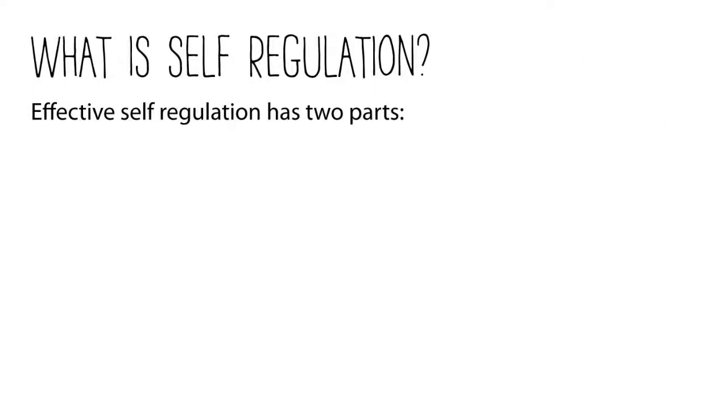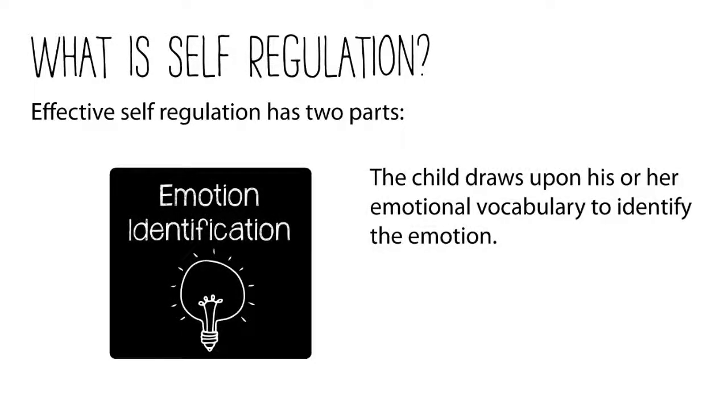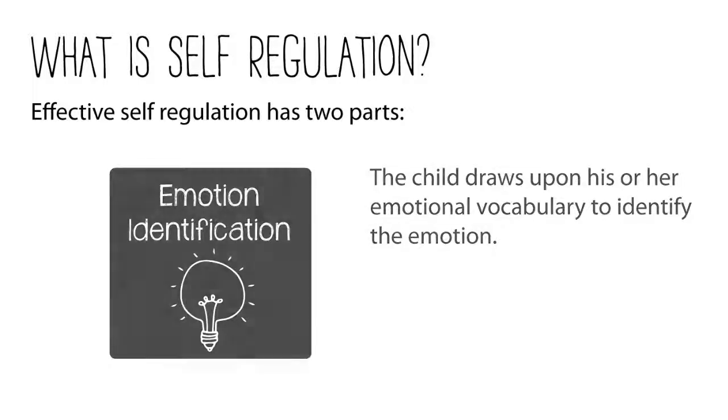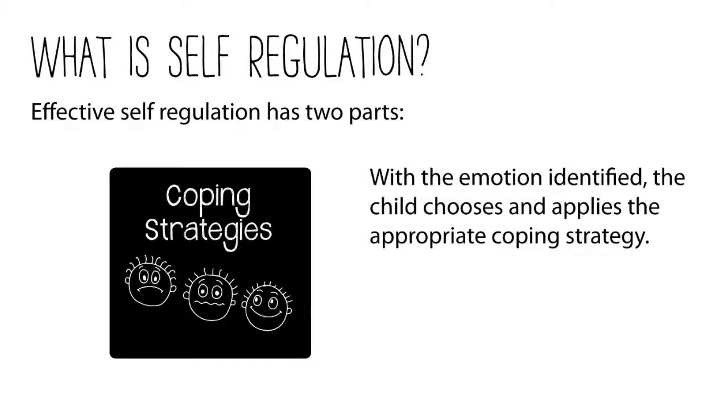Effective self-regulation has two parts: emotion identification, where the child draws upon his or her emotional vocabulary to identify the emotion, and coping strategies. With the emotion identified, the child chooses and applies the appropriate coping strategy.